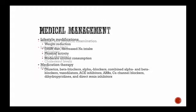And then we get into management. What are we going to do for management? Well, lifestyle modifications are a big part of it. We want them to go on a diet, lose weight, which I know is tough to do, but it's very important. Increase their physical activity.